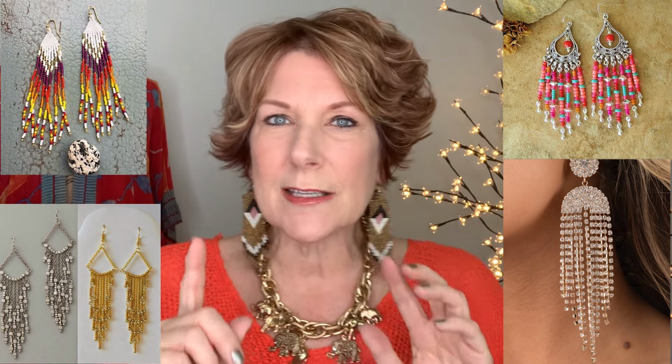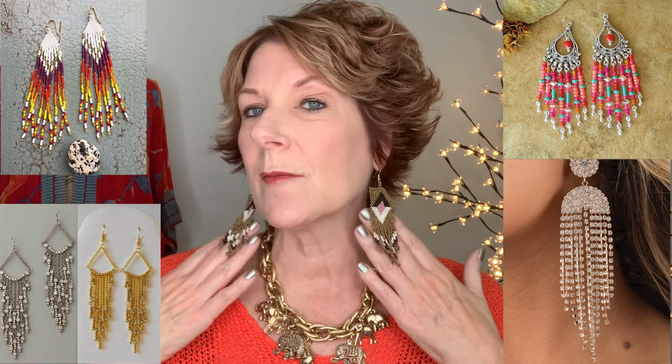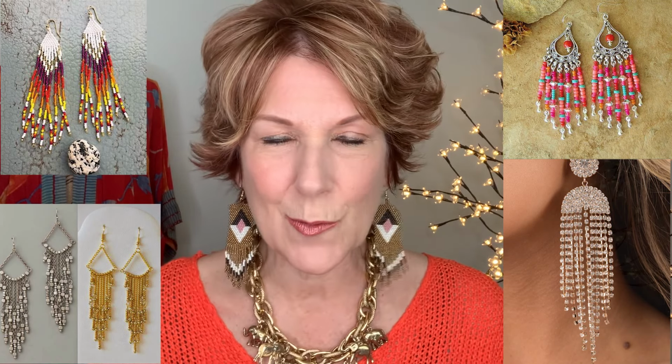All right, so something that's a little more feminine, maybe even with a little bit of drama to them. But these are super lightweight. They're not heavy at all, but just look for something that you really enjoy wearing. Maybe it's like these, which have a little bit of Aztec to them. You can get yours with rhinestones, real diamonds if you want to do that, but just something that hangs a little lower than chunkier earrings.